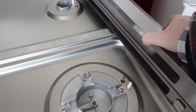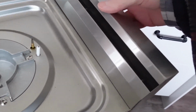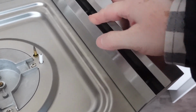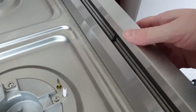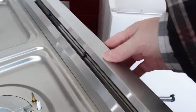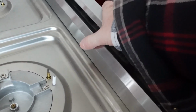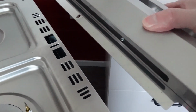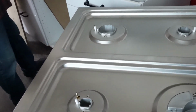So this is the little part that goes on the back of the stove. Very similar to the white one. I don't like the fact that it gets greasy in there, but anyway, I like the fact that it doesn't have a big high thing that sticks up behind the stove. So Chris is just going to look for the screws to screw this on, and I've got the rest of the parts for the top.